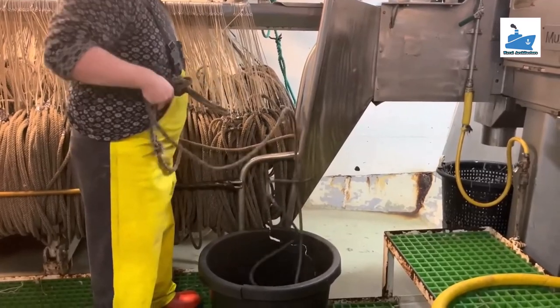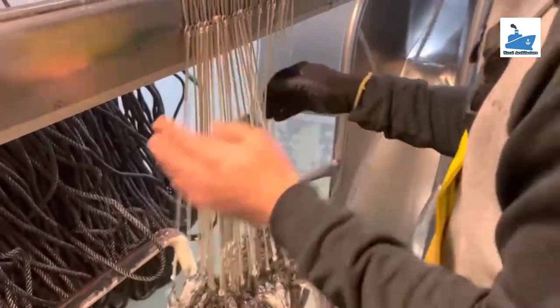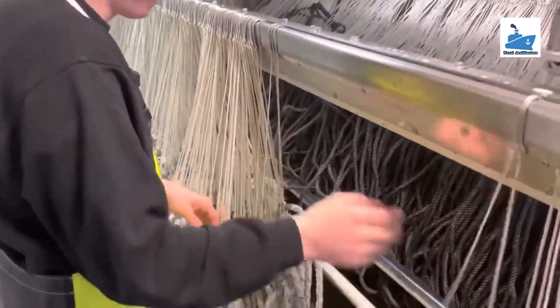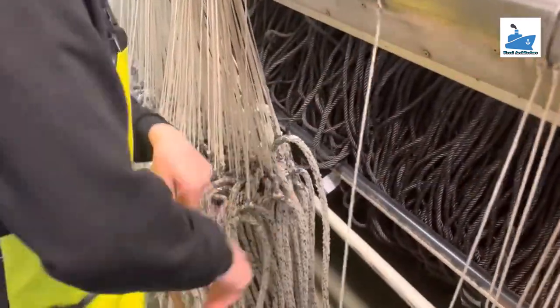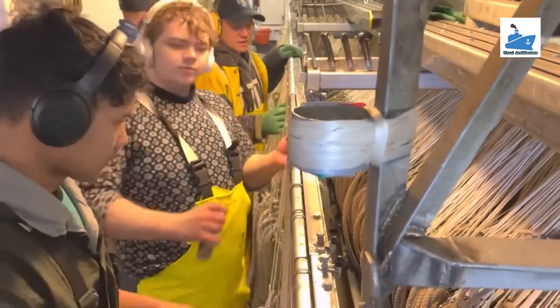Longline fishing, or longlining, is a commercial fishing angling technique that uses a long main line with baited hooks attached at intervals via short branch lines called snoods or gangions. A snood is attached to the main line using a clip or swivel with a hook at the other end.